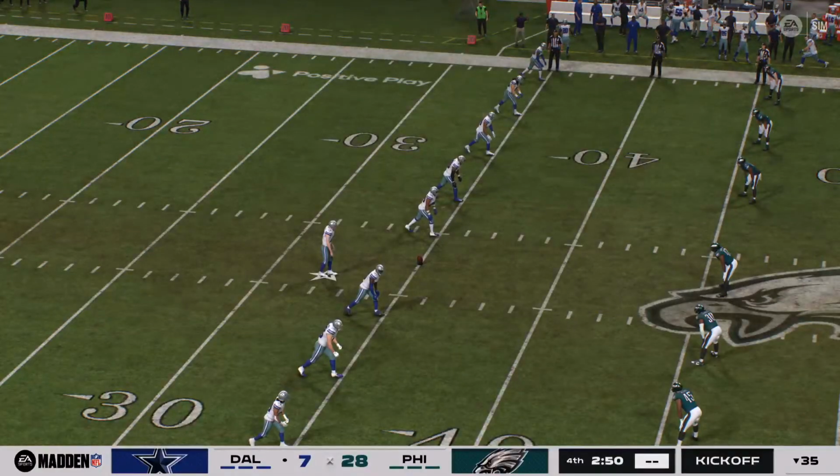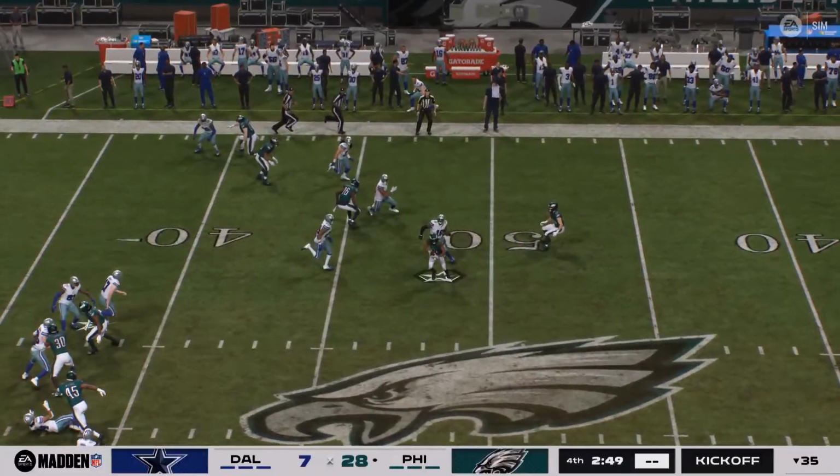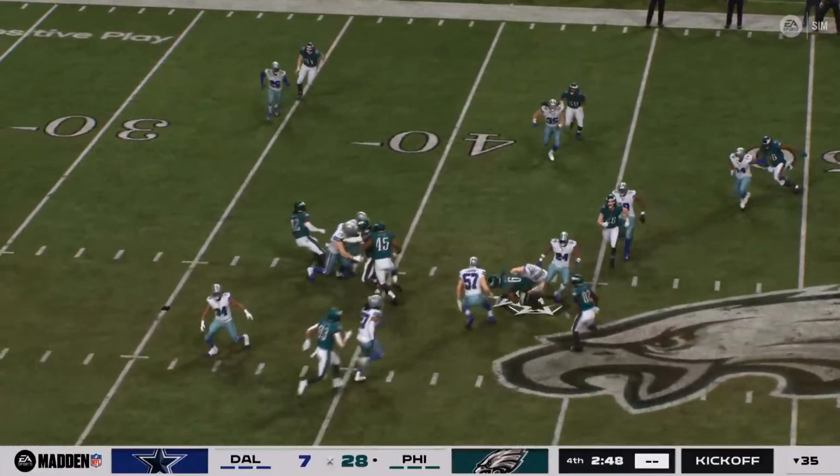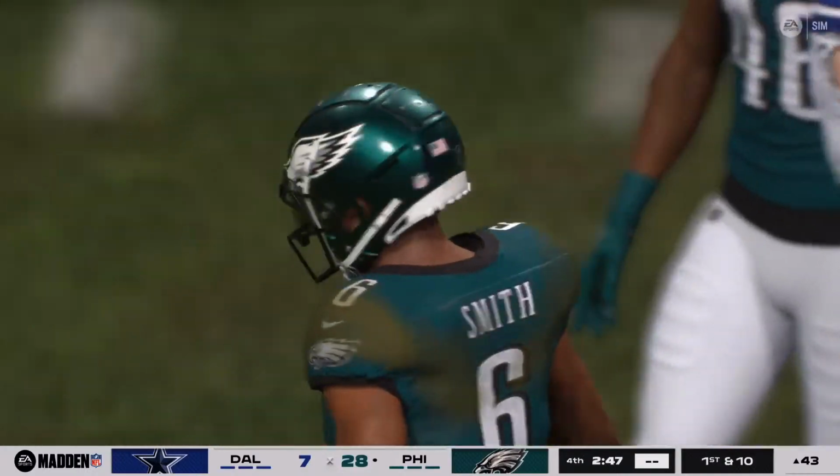Well, don't look up at the clock, everybody. That is certainly not their friend as they get set to try an onside kick. And the onside kick doesn't pan out. The Eagles make the recovery. And he's going to be brought down after reaching the 43.